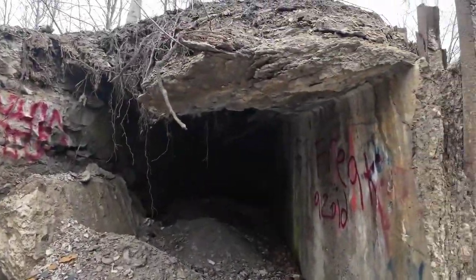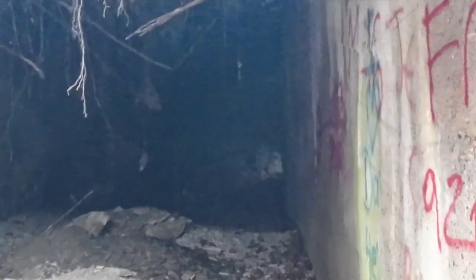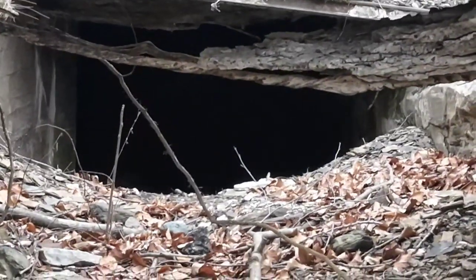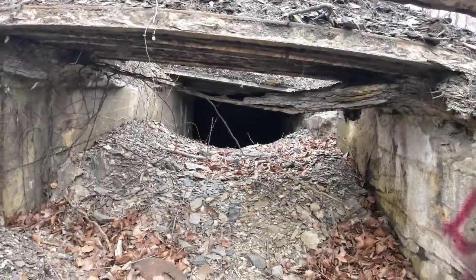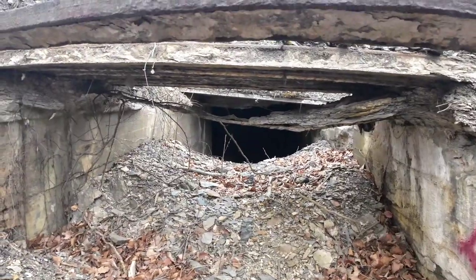Oh, wow. Maybe I should have brought a flashlight today, huh? Over this mound, you can see kind of in the daylight. You can get back through there. I don't know if we should try. It's a lot of crawling, but maybe I'll climb up top and look down in from up there.